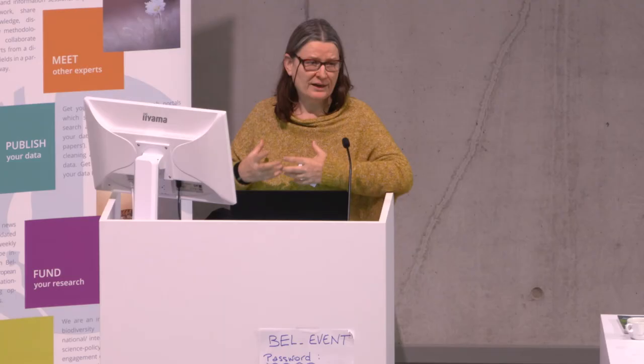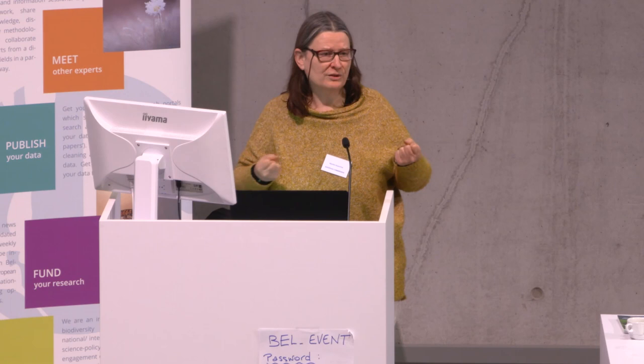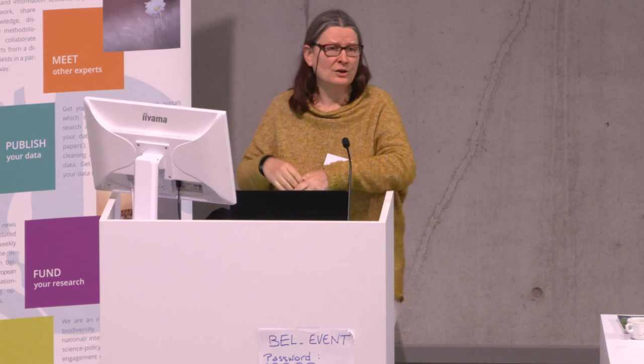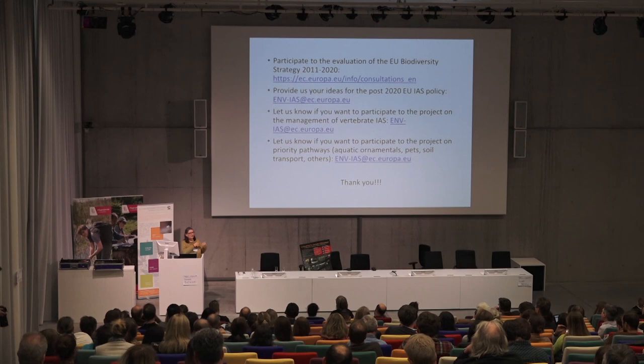And the idea is that this manual is owned by all people in Europe working on invasive alien vertebrate animals, and that this manual just keeps alive and is changed, and it is yours. Do whatever you like to do with it. And so here is our third invitation. So all the persons who are dealing with invasive alien vertebrates, if you are interested to participate in this project, please just send us your name and email, and we will pass this on to the contractor.